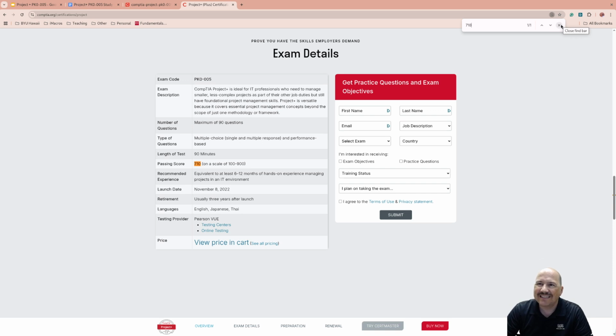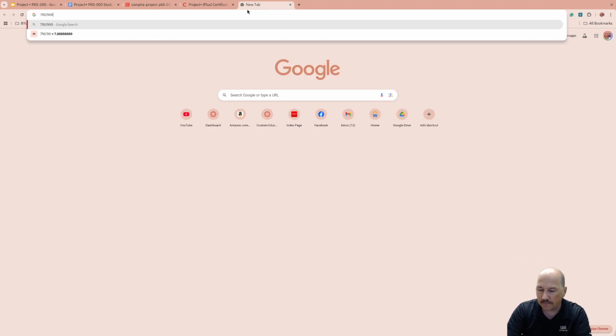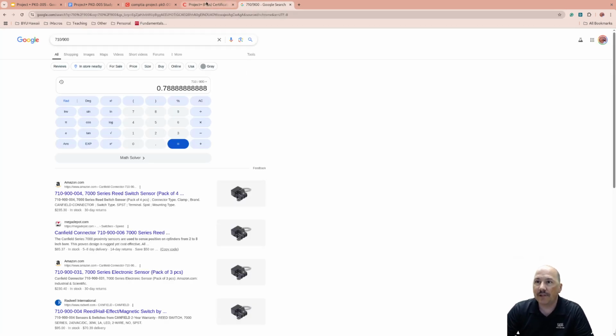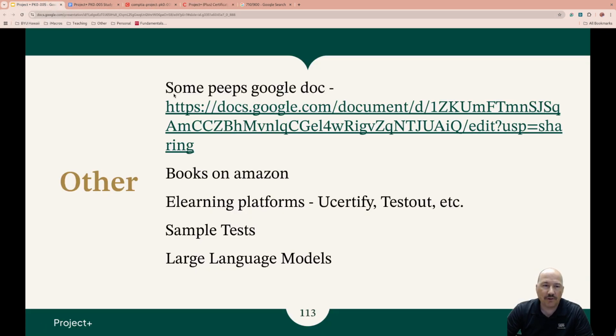So that's 75-ish%. So 710 divided by 900. 78%. So when you're doing your sample tests, make sure that you're scoring around 80%. And then, of course, large language models can help, which Google search is becoming one of those, right? I'll link to all this down below.